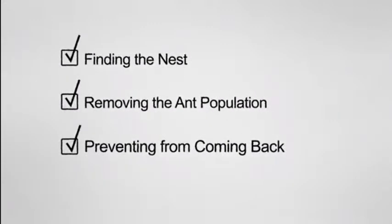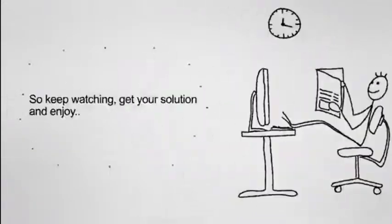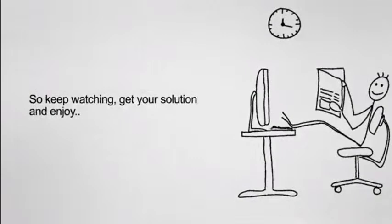Nest, removing the ant population, and ensure they don't come back. So, keep watching, get your solution, and enjoy.